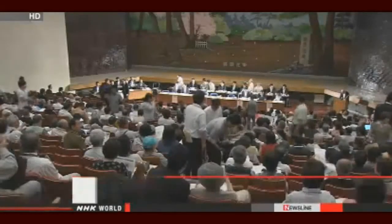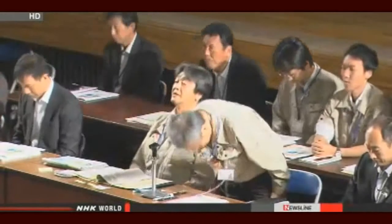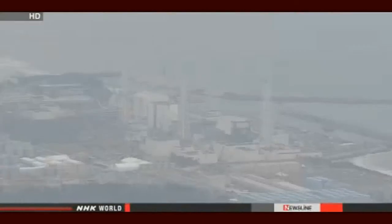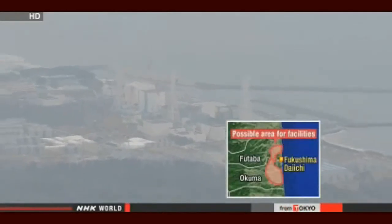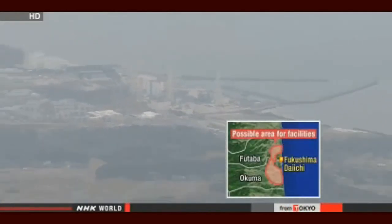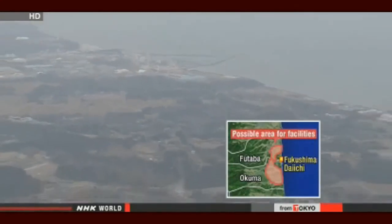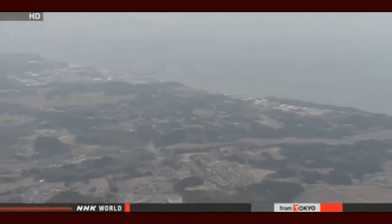Officials from the Environment Ministry briefed about 400 residents from the towns of Futaba and Okuma. The crippled nuclear plant is situated in the two towns. The officials said they intend to acquire 16 square kilometers of land in the area to build facilities for the contaminated soil and debris. They said the compensation for the land will be based on prices not much less than those before the nuclear crisis.